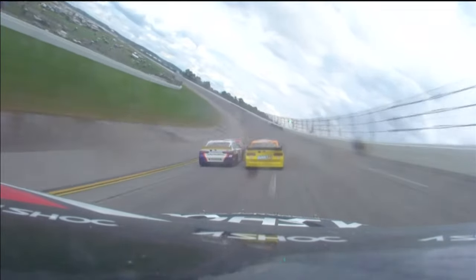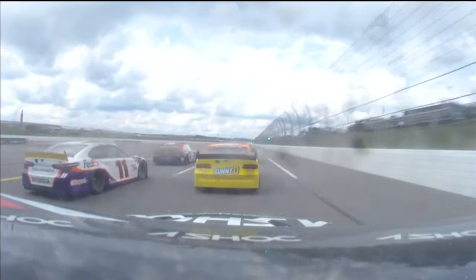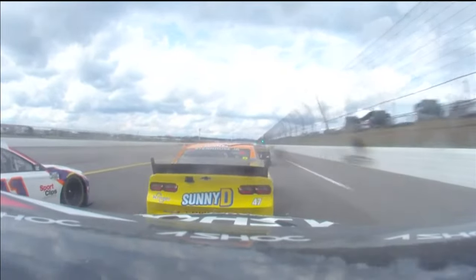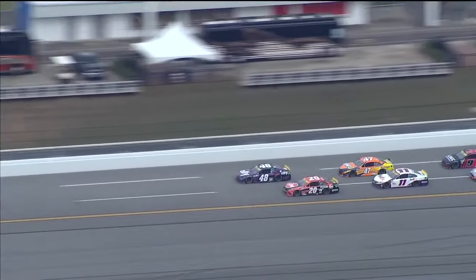I think that Chase Elliott gets into the back of the 47 Stenhouse down the back straightaway and moves him forward before he gets into Alex Bowman right here. And now I think the Stenhouse is going faster. Boom, right there, and then he hits him. So it was a combination of all of that. They were all bump drafting together.